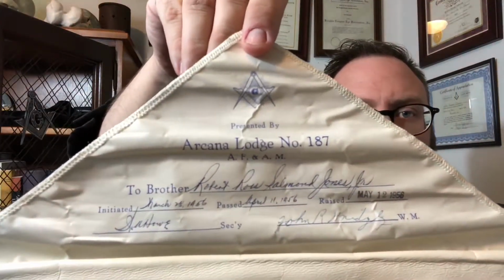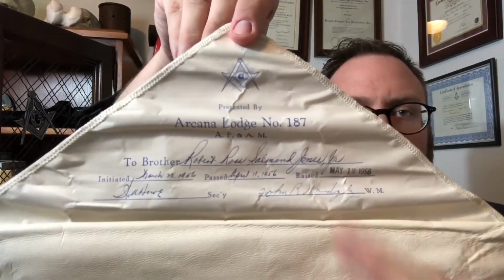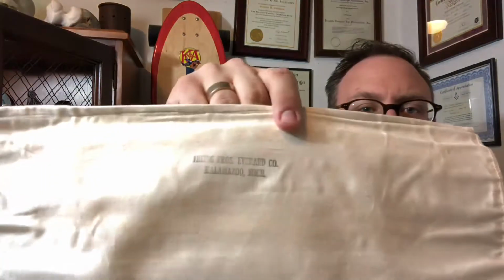Signed by the secretary and the master, which looks like John R. something. Anyway, you can kind of take a look at that. Look how they date stamped it. That's what's kind of interesting. They hand wrote a couple dates, and the third one is date stamped. On the back is actually stamped, I believe, where it's made. It says Eiling Brothers, Everett, Colorado, Kalamazoo, not Colorado, Company, Kalamazoo, Michigan.